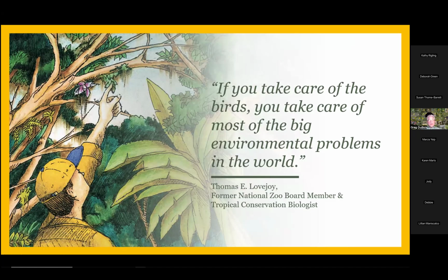An early National Zoo board member and tropical conservation biologist who was instrumental in the Smithsonian during his professional years had a quote that the Smithsonian people really like to pass along. Thomas Lovejoy is quoted as saying, if you take care of the birds, you take care of most of the big environmental problems in the world.